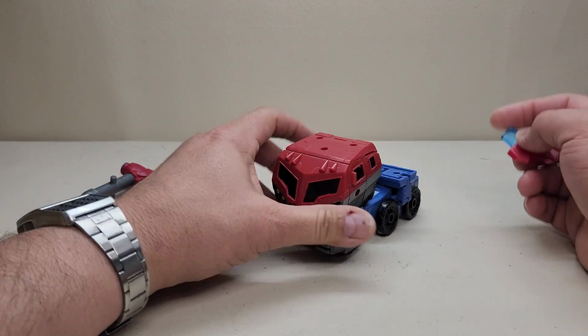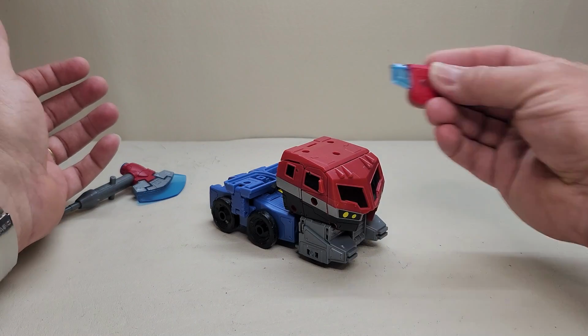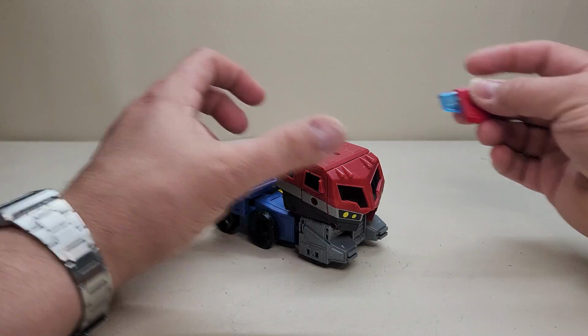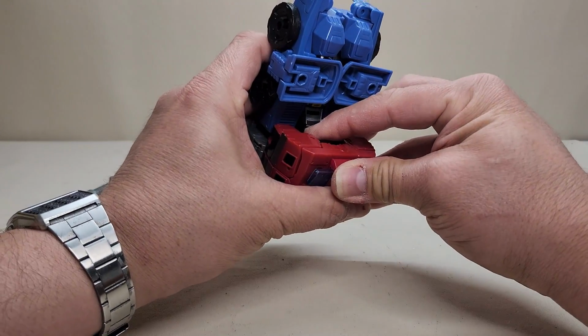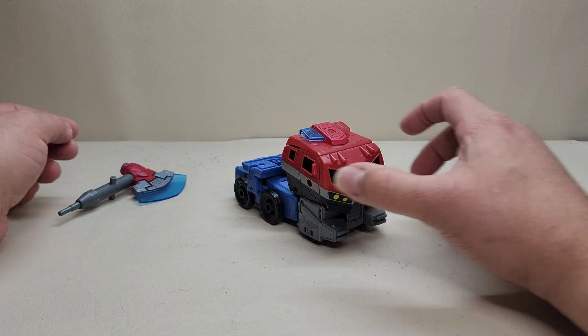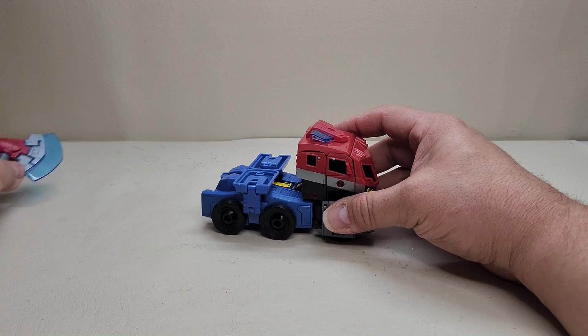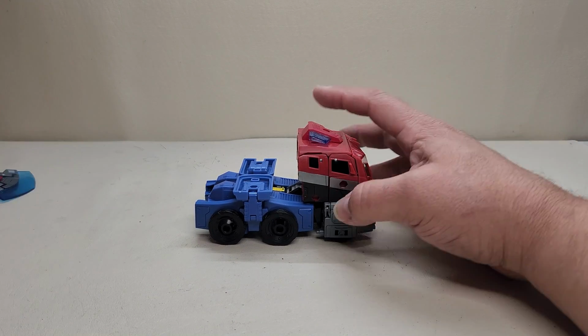Again, because he can be animated, or he can be something else. So you can just take off the light bar and just use him as something else. But personally, I put the light bar on, and I think that is the last time I'm ever going to remove it. I think that's just going to stay on there forever. The vehicle mode is approximately 5 inches long. It's about 3 inches tall.